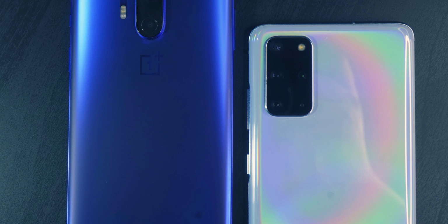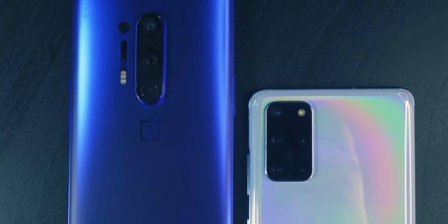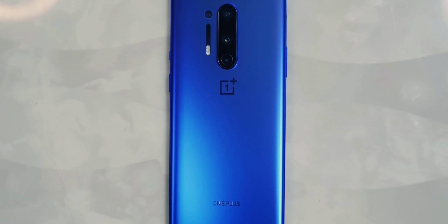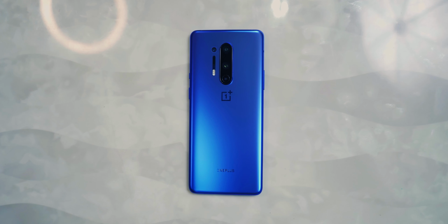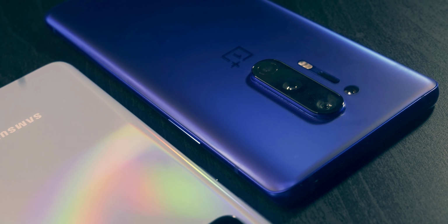So today we are going to compare the OnePlus 8 Pro and the S20 Plus, and we're going to see which one has the better video quality. Now I'll admit that the photo comparison was pretty much a tie with maybe a little bit of preference shifting, but other than that I don't think the OnePlus 8 Pro is in any way behind the S20 in terms of image quality. But when it comes to video quality, things may or may not change.